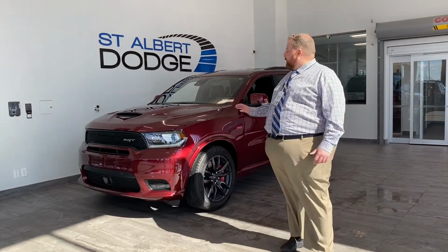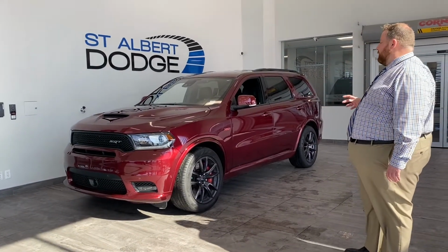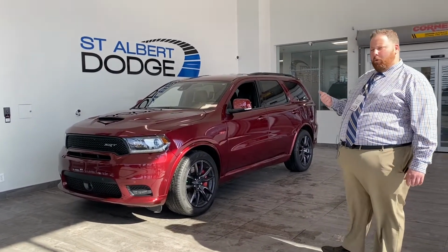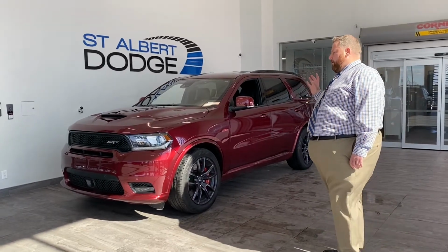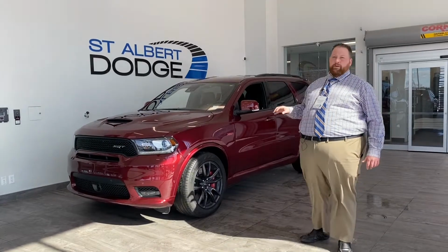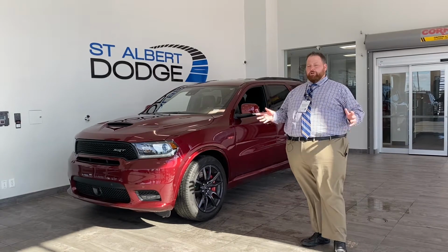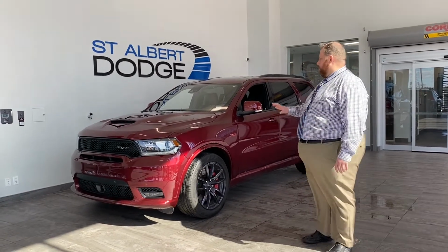Appreciate checking out the detailed walk-around video of this 2018 Dodge Durango SRT. It's got the 392, the 6.4 Hemi. Very, very awesome engine. Very rare. They actually haven't made any 6.4s in the SRTs or the Challengers or the Chargers for quite a while now. I'm not really sure, shortages and stuff going on. So it's a very rare vehicle.